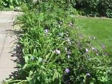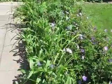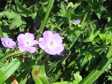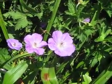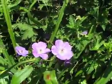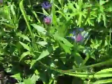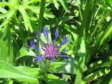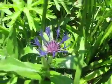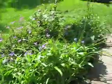Next, I'm showing you a view down the patio garden where there are an awful lot of these beautiful Roseanne geraniums. They'll keep blooming until frost. A very generous perennial. And also in the patio garden, we've got a fair number of bachelor buttons. They started blooming in June. I thought they would be finished by the end of the month of June, but no, they are going to keep going right until who knows when.